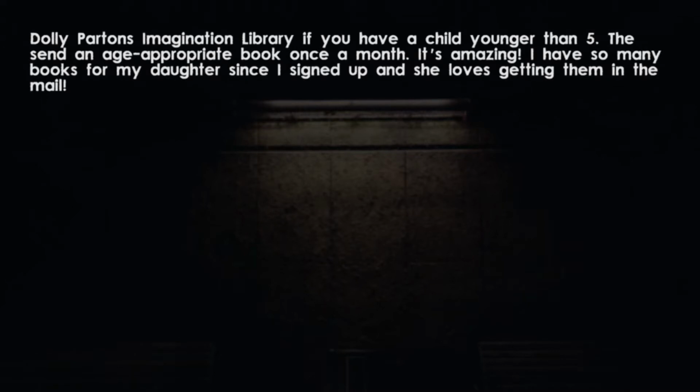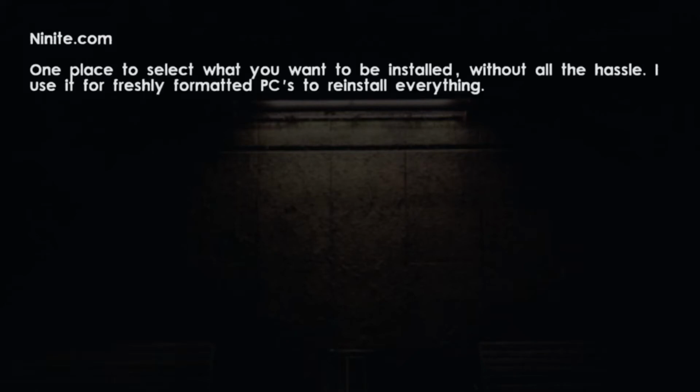I have so many books for my daughter since I signed up and she loves getting them in the mail. Ninite.com. One place to select what you want to be installed, without all the hassle. I use it for freshly formatted PCs to reinstall everything.